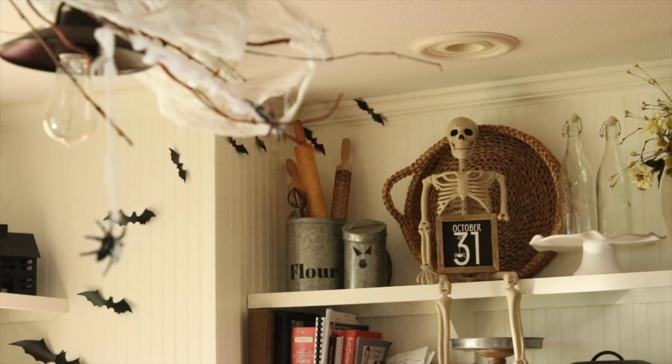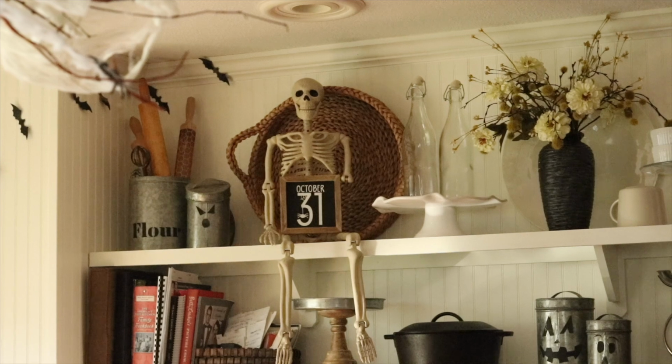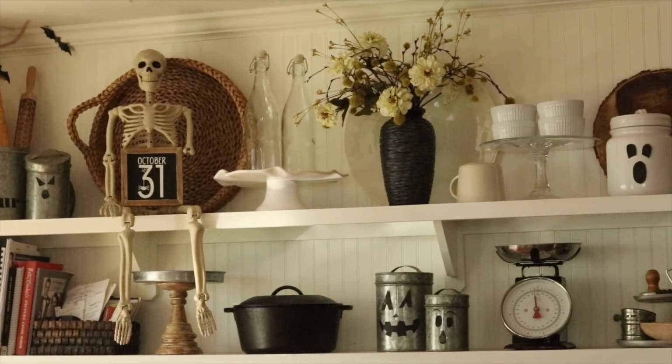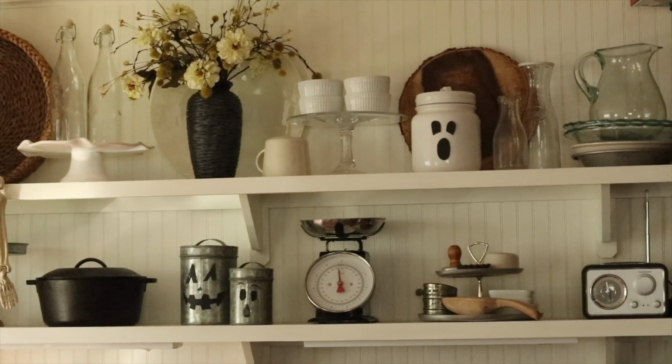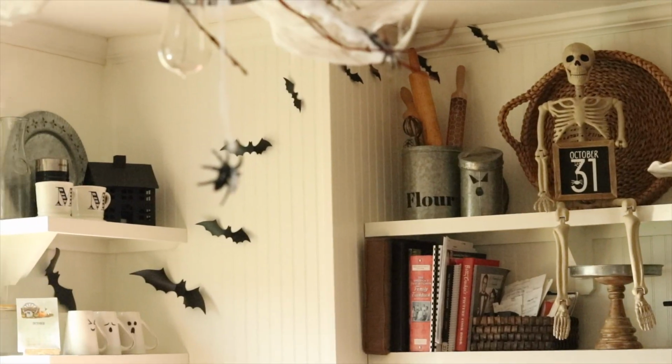I kept it pretty simple this year, mostly just black and white in the kitchen. I always have to set my little skeleton up there, but Reese gets mad because she wants to pull him down and dance with him because they're about the same size right now. So that's why he's missing his arm. He danced a little bit too much with Reese, but he's pretty cute up on the shelf.